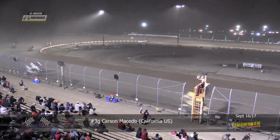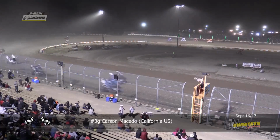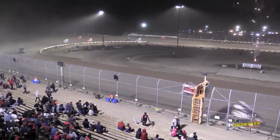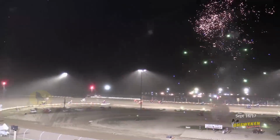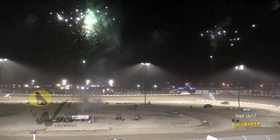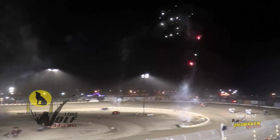Ryan Susi fourth. And at the line, Dylan Westbrook with a top 5. Top 5 for him with the Outlaws and the Canadian Sprintcar Nationals. What a race, what a show. Carson Macedo, welcome to Ohsweken Speedway. That 3G, no stranger to Lucas Oil Victory Lane here at Ohsweken Speedway. But for the first time ever, California's Carson Macedo will pick up the win in the Canadian Sprint Car Nationals.